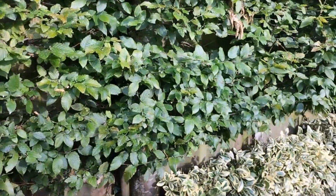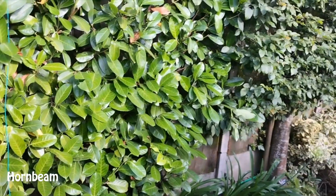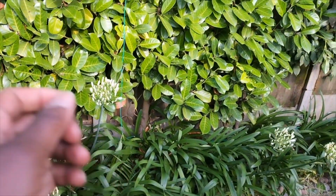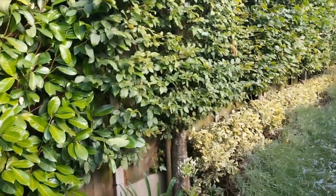This here is the Carpinus betulus, or the hornbeam, and you saw me trimming that back. Just in front of it, we have the agapanthus, and we have the laurel hedge here. That's in a previous video, me trimming that back.